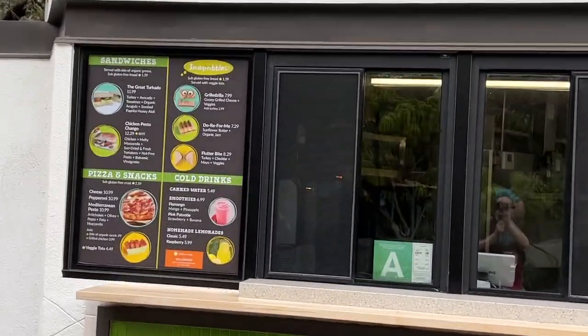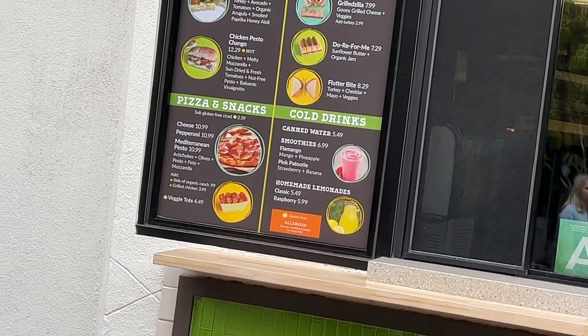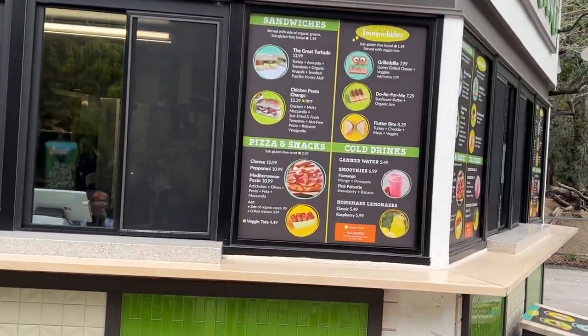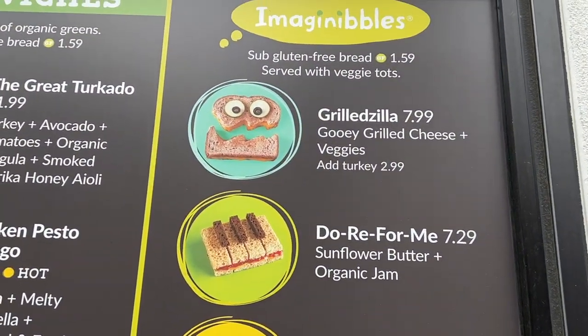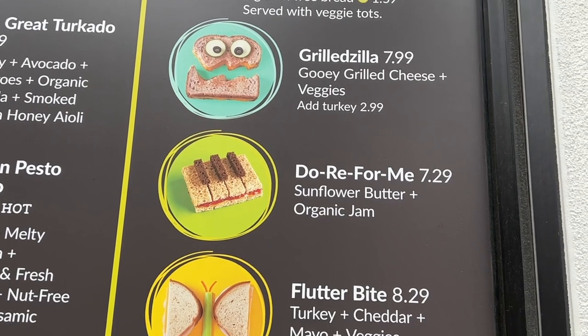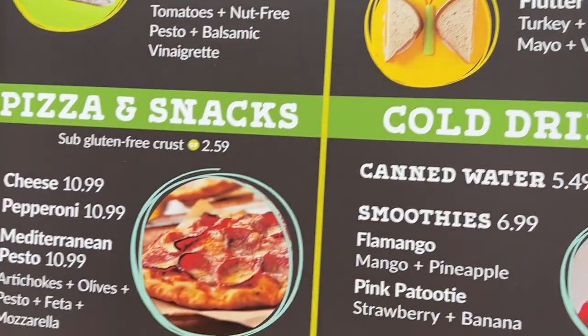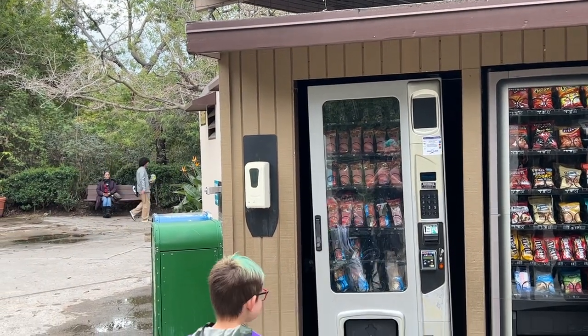Bean sprouts. Hold on, they have pizza, smoothies, lemonade. Look at this, this is funny. Grizzilla. That's pretty interesting. The pizza looks pretty good. They got ice cream and chip vending machines.